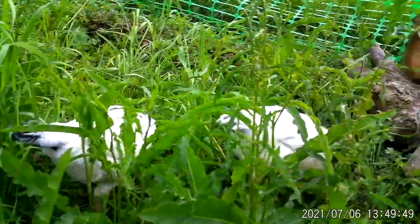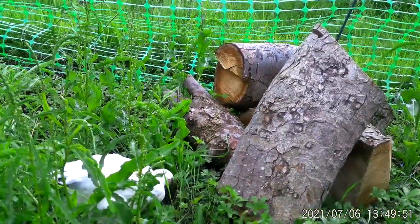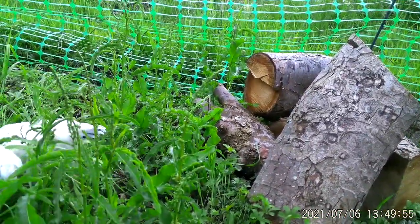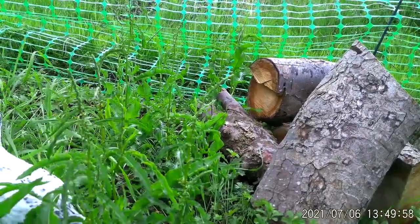Yeah, they're liking this new scenery. There you go, you've got some logs over here which have been stacking up. I'm going to make a thing out of that, maybe a bench. I know somebody with a chainsaw can tidy these up.